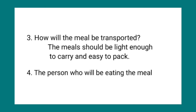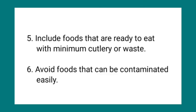Next, you want to consider how the meal will be transported. Your packed meal should be light enough to carry and easy to pack. So when you think about carrying your meal with you, it shouldn't be stressful or too much of a hassle. The next thing you want to bear in mind is the person who will be eating the meal. You want to ensure that the meal is sufficient for the person, or you want to ensure that it is inviting if it's in the case of a child or a toddler.